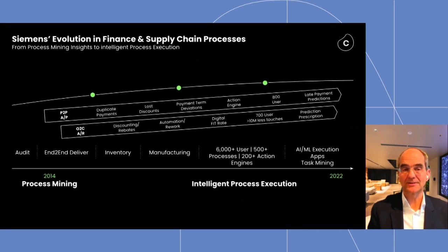And those two samples are just two of many. So across Siemens, across the whole value chain, Celonis is being used today with more than 6,000 active users for more than 500 processes. And the journey goes on with artificial intelligence, intelligent apps, and many more innovations which are continuously developed by Celonis.